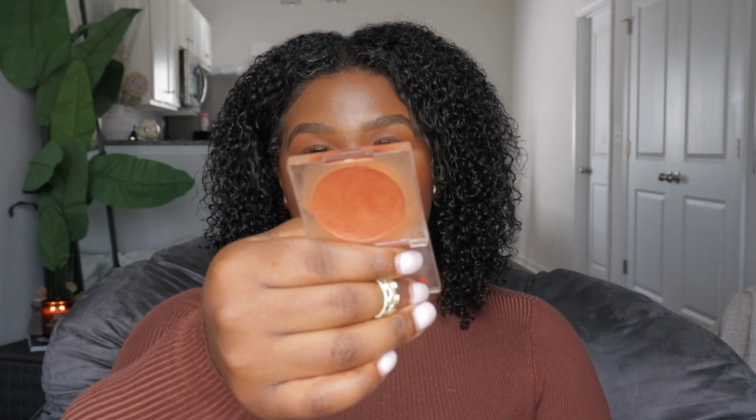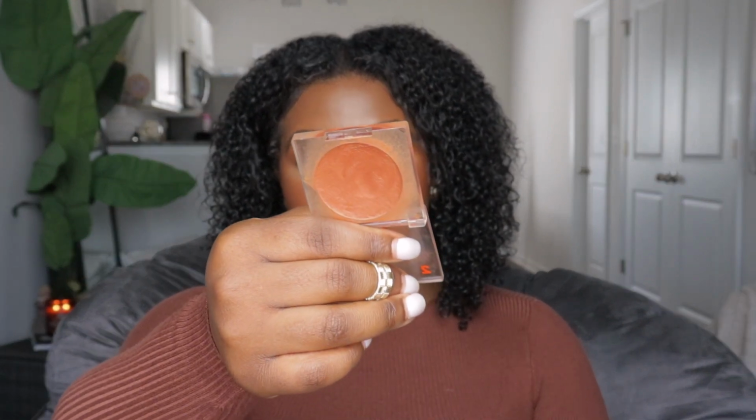I'm obsessed with it. All right, now the next one I do want to mention is the Tower 28 Bronzino Illuminating Bronzer. So when I first saw this, y'all, I was so confused. I was like, it's not a straight up bronzer because it has a little bit of shimmer in there. Like, what is this? So how I use this is pretty much as a topper. I will apply, let's say, my powder bronzer, and let's say it's looking a little flat that day. I want to add a little bit more to it. I will take my sponge, dab it in here, and then tap it on top of the bronzer, and it adds a nice glowy effect to it.